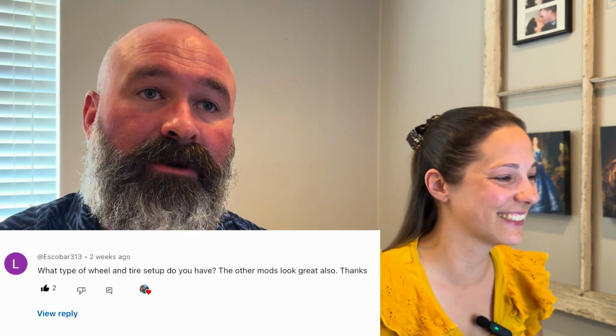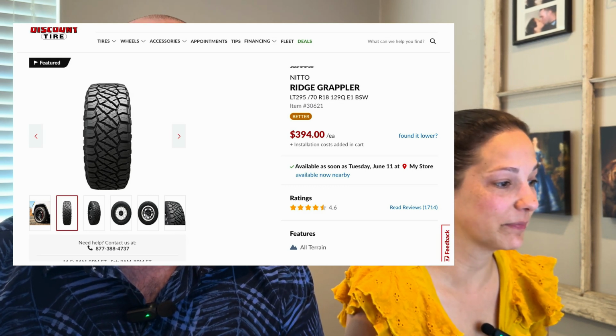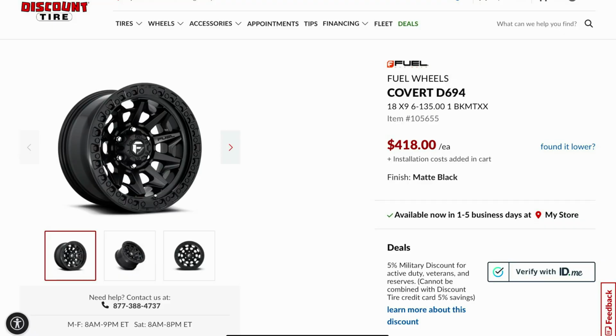Escobar 313 says, "What type of wheel and tire setup do you have? The other mods look great, also." They're Nitto Terra Grapplers, Ridge Grapplers. They're $295, 70, I believe, are 18s, the tires. The rims are an 18-inch positive one offset, I think. Fuel Covert D694. And that's the same rim I've had on the last 4 trucks I've owned. I like the way they look. There's a lot of options to offset. They have that bead locker look to them.